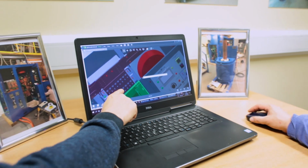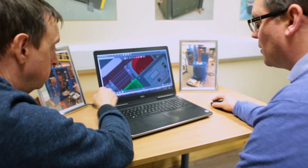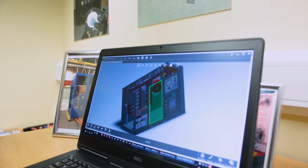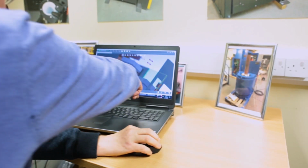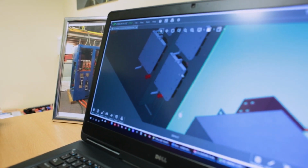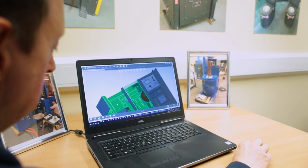When we visit customers, it's quite useful to have the backup of SOLIDWORKS and eDrawings, in that you're able to actually show the customer the technicalities of the actual machines to get their visual approval, and we can break those down into sections, so that they can see what the actual product is before signing off and agreeing the sale.